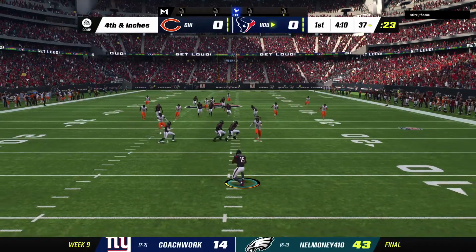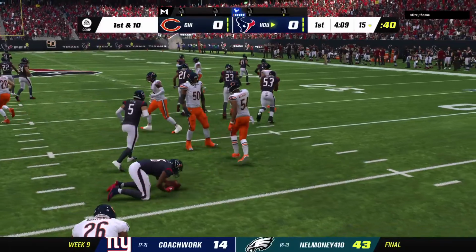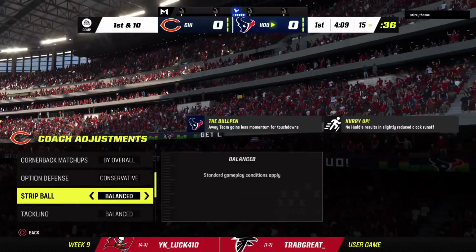So now we bring up 4th and inches. This would be a critical call. 49-yard punt. 5 on the return. And the Texans are going to have the football with a 1st and 10 deep in their own territory.